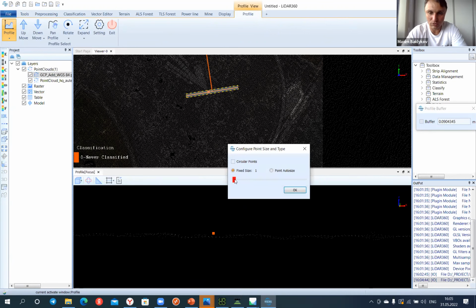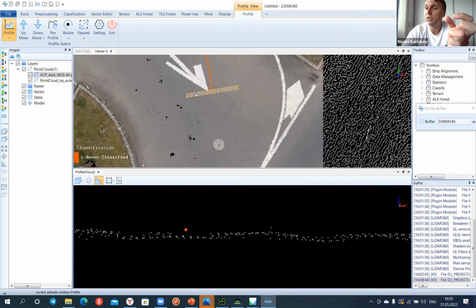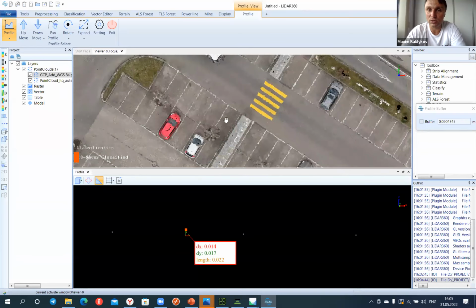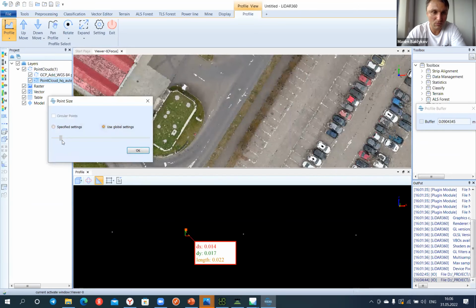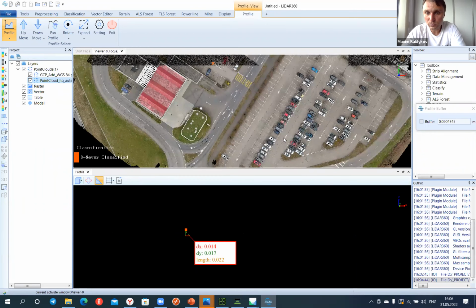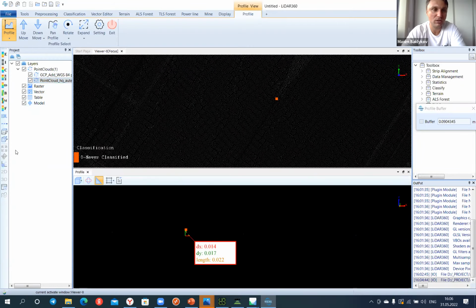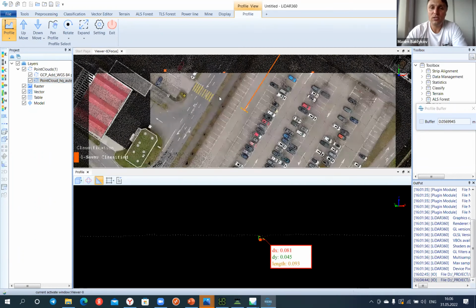I will increase the size of the point cloud as well. This is the point cloud which was generated in the software. As you can see, the position in XY is definitely 1 to 3 centimeters, and the error in altitude is just several centimeters. We can evaluate the same accuracy everywhere. I will decrease the point size to see where we have some GCPs. For example, here we have a GCP as well. We can measure, and the position in XY is amazing, and we have outstanding accuracy in altitude, about 3 to 4 centimeters.